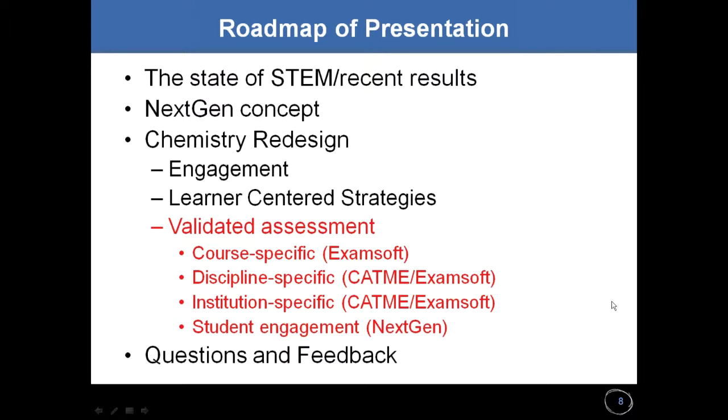Then I'll talk specifically about my chemistry redesign in fairly lengthy detail, and talk about engaging the students, how we incorporated learner-centered strategies, and then what I think is a crucial piece of a redesign, validated assessment. Can we tell the students specifically what we want them to achieve, and then measure whether or not they are meeting those expectations?